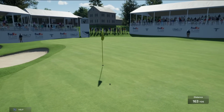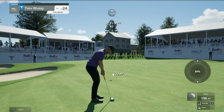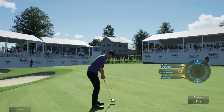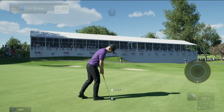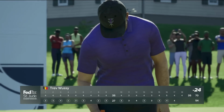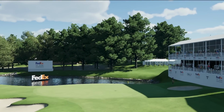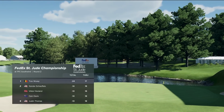There was a game plan there, and that approach was executed nicely. Nearly doesn't get any better than that. Amazing shot. That nearly went in for birdie. He taps that in for par. Our featured player likes the way the leaderboard is shaking out, currently in first place.